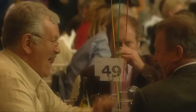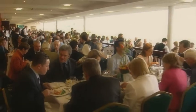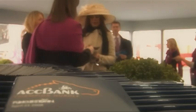Each facility at Punchestown provides its own unique atmosphere, entertaining over 30,000 guests. The panoramic restaurant is a stylish glass-fronted air-conditioned facility that offers uninterrupted views of the racing action. I'm completely absorbed into it. It is magnificent. The professionalism of the operation is really impressive.